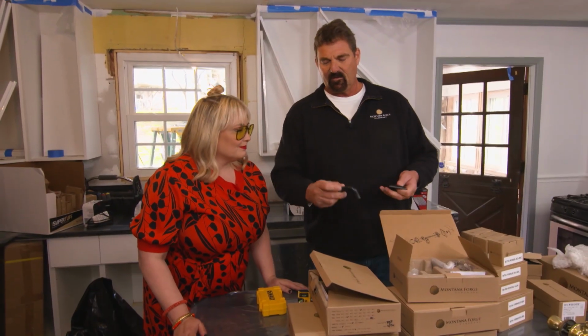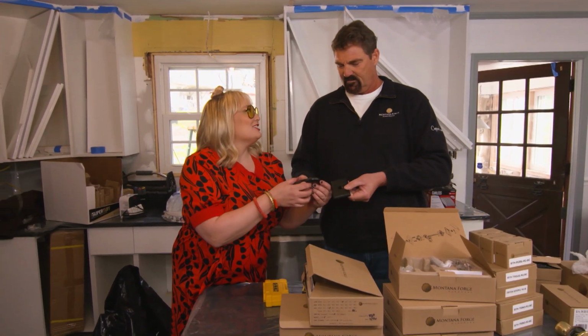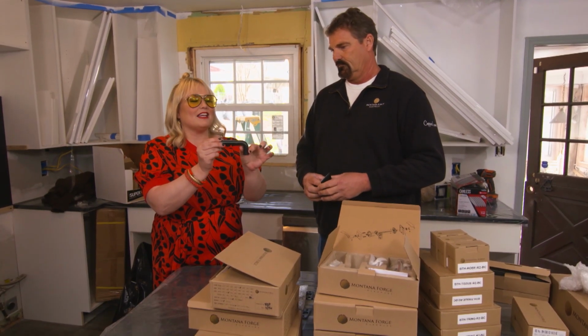So you picked something with a more modern rosette. Can I touch it? You can touch it. See, look at that. It's like a nice soft curve. This is high-end design to have that little edge. What's on the door is our Craftsman handle set. Jen picked it to match the interior styling of the rosettes that she wanted. So it's kind of like a country modern handle set.